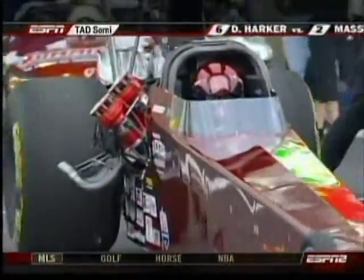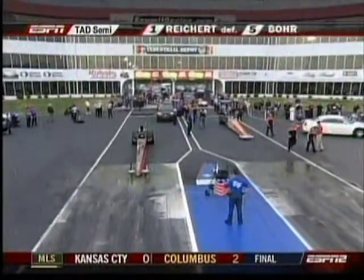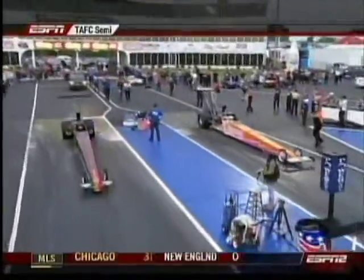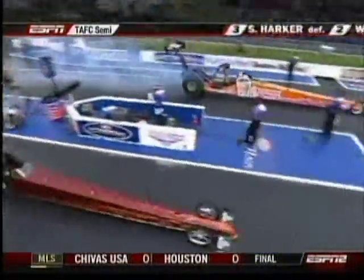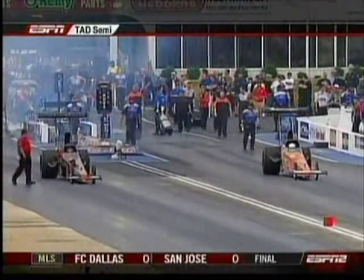Injected nitro, sugar from the donuts, and a little caffeine from the coffee. Sounds like a pretty good combination as you watch Spencer Massey make his way into the water box. Mentioned he'd already had some nitromethane experience. Spencer with a couple of IHRA Top Fuel crowns already this season. Of course, he'd love to come over and run with the big boys in the NHRA.